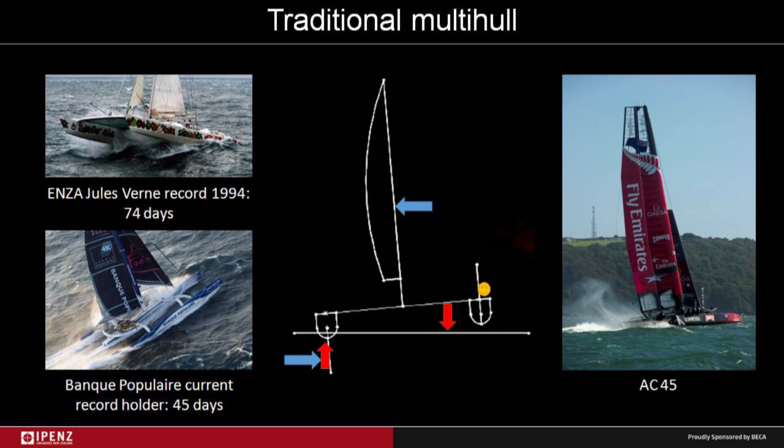So multihulls have been around for a very long time as well. Early Polynesian explorers used multihull craft. Here we've got rid of the ballast altogether. We've just got two lightweight hulls separated quite a long way, and as the wind force hits the sail, the windward hull will lift out of the water. The centre of buoyancy is way down here, and the centre of gravity of the boat's up here somewhere, so you've got a very high righting arm, and no lead to deal with, so the potential top speed of these boats is much, much higher.